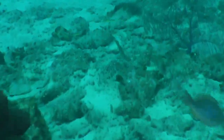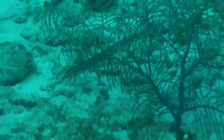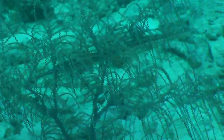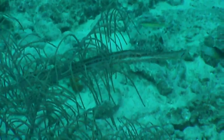We do have a trumpet fish. Oh, I haven't seen it. I can't see it. It's hiding in the gorgonian. Oh, wow, yes. Very well camouflaged. Emil is on fire with his spotting today, but... Emil has eagle eyes.